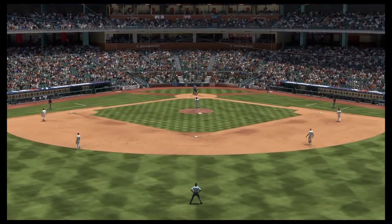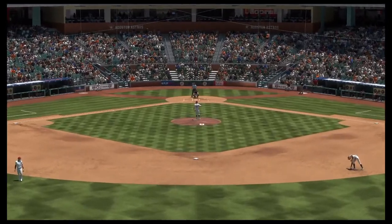And we're back in Houston. Welcome back to Minute Maid Park as we check in with Heidi.